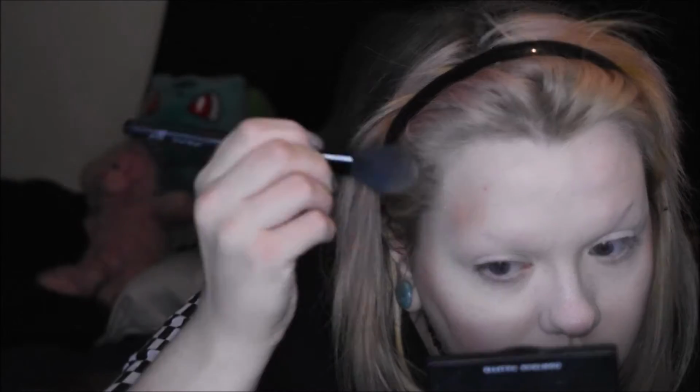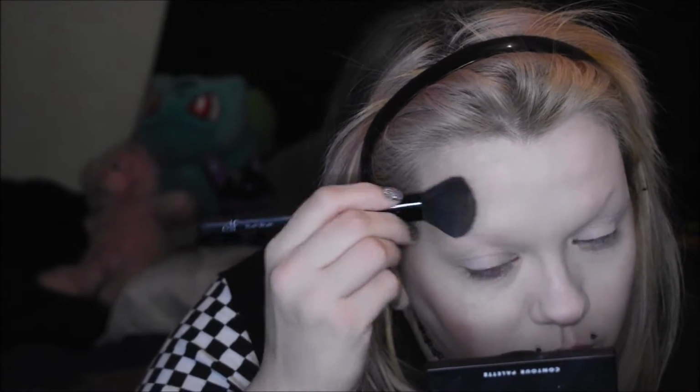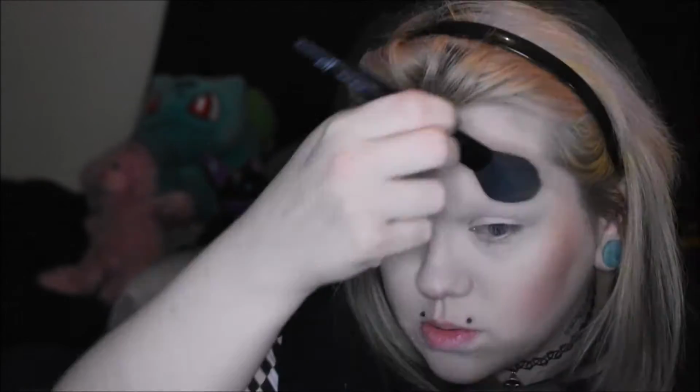I don't contour too much, especially out of cosplay. And then sometimes I end up going a little too harsh, so I just tap it out with a beauty blender. And just because, we'll do up here on our forehead, because why not? It's going to get covered anyways, so if it looks bad, that's okay.